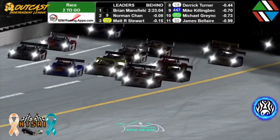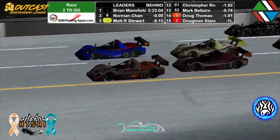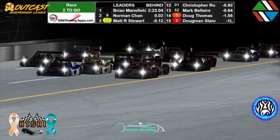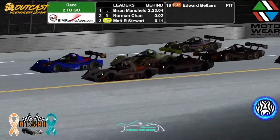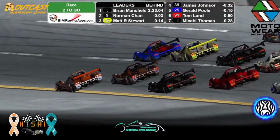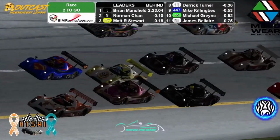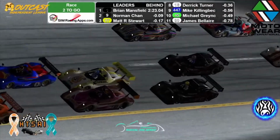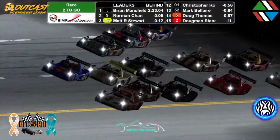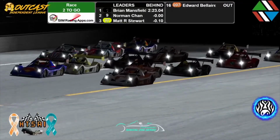Come off of turn 2. We are 3 wide down the back straightaway. Gerald Thanos Poole is looking to make it 4 wide. So is the 07 car right there. That is Matt Stewart in that bottom line in the 07 car, the Dunkin' Donuts car. He was looking for a line straight up the middle. He's not going to get it, but Thanos might.